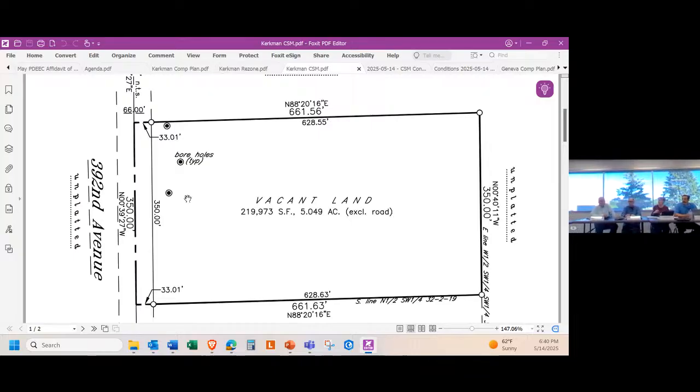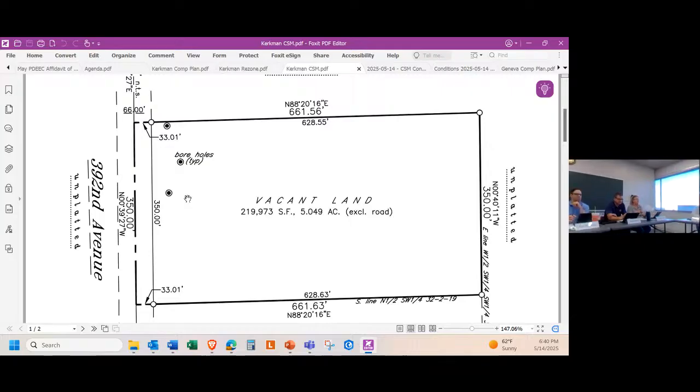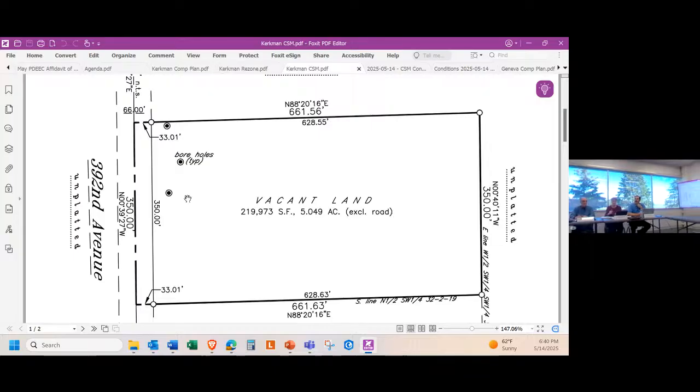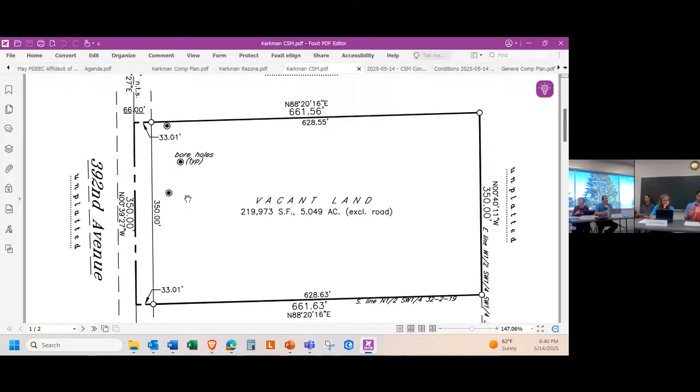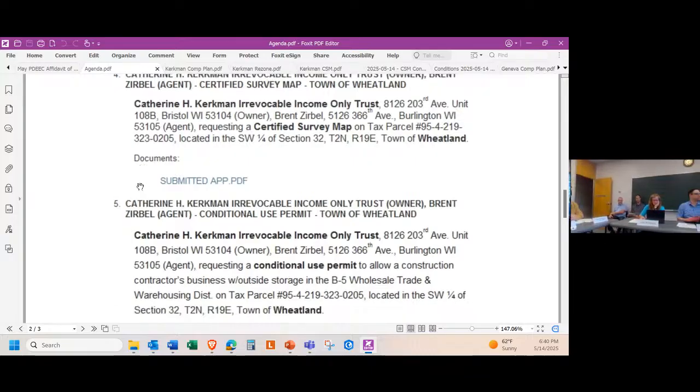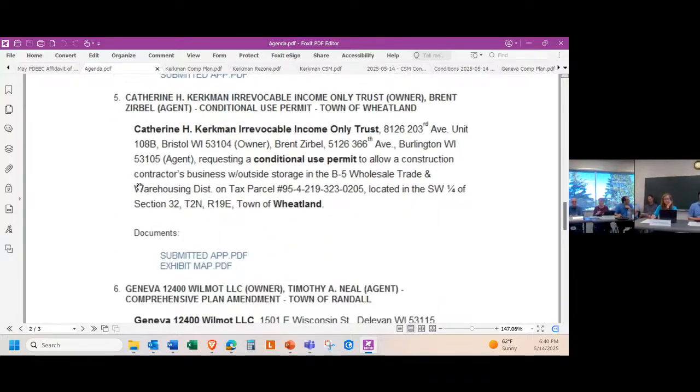Motion to approve the certified survey map with the changes or conditions stated. Second. We have a motion by Supervisor Decker and a second by Supervisor Robinson. Discussion? Youth and governance? Aye. Aye. Any opposed? Any abstaining? Motion carries unanimously.